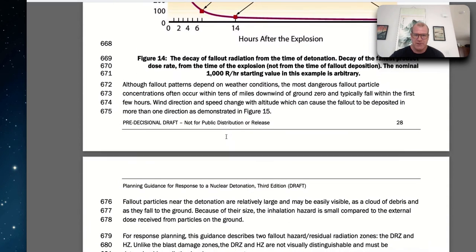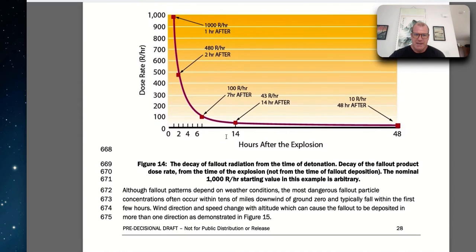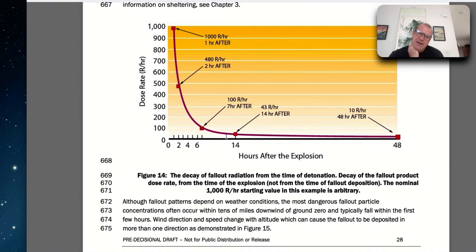And so, as far as when it's safe to leave, if you're in your shelter, the first 7 hours are the most critical. For up to 2 days afterwards, you really should stay inside as much as you can.